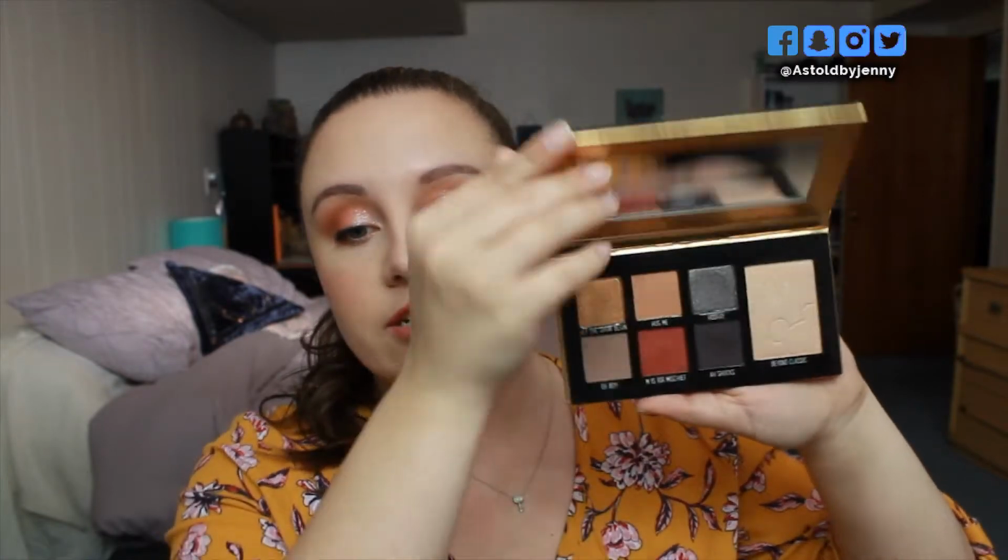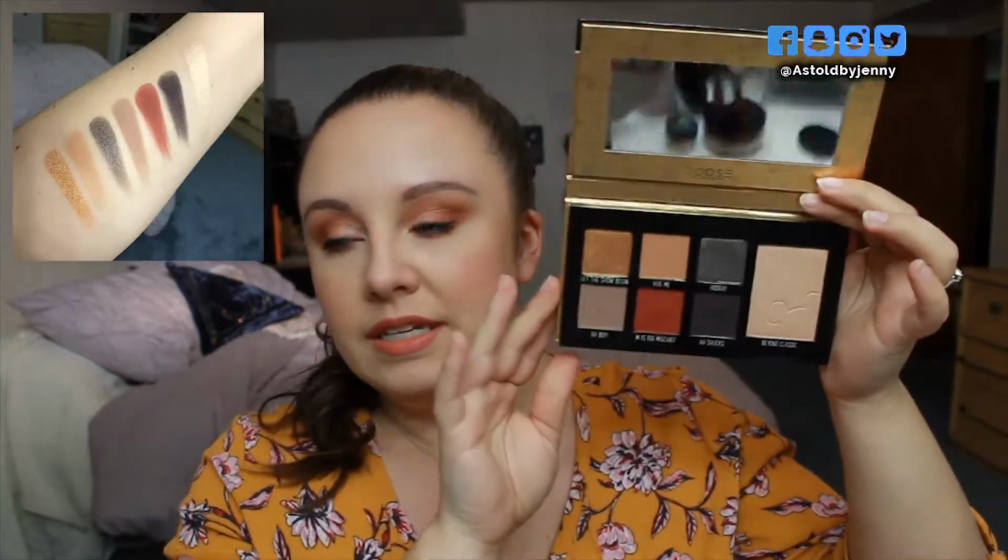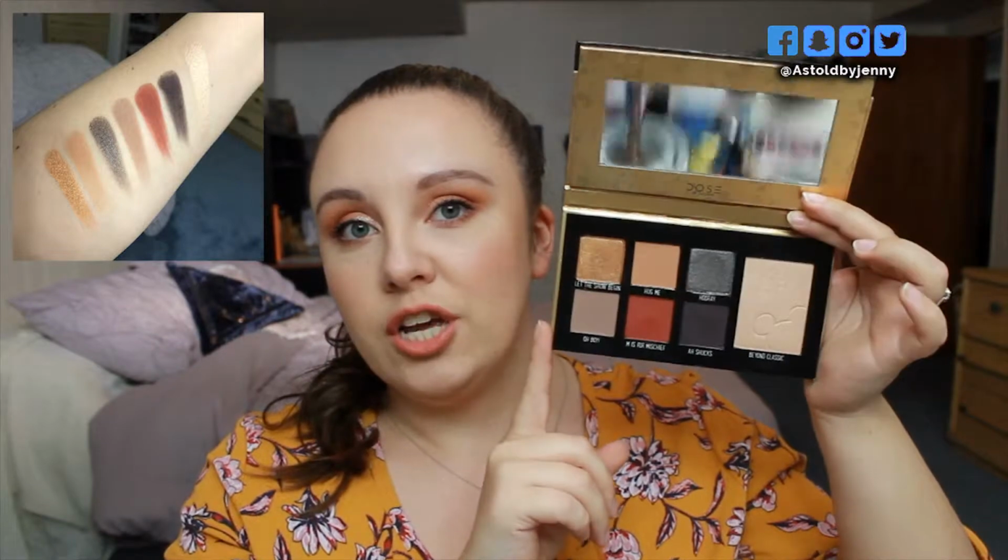These first two palettes are from Dose of Colors, and I had never tried anything from them before. And if you've been here for a while, you know I am a Disney fanatic. The first one is the Dose of Colors Mickey Mouse palette. This is unfortunately no longer available. It was limited edition, and I got it during the last release. In this palette, you get 6 eyeshadows and a highlighter.